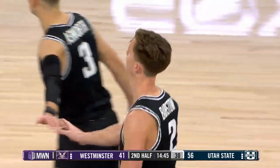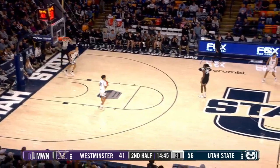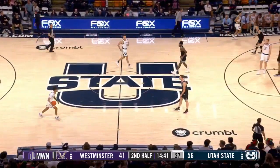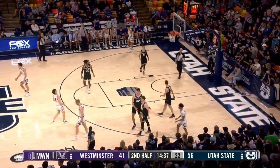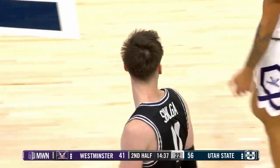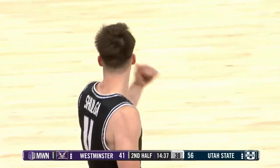So Utah State on the turnover gets the ball right back. It's interesting, you know, Utah State, their largest lead has been 16. Right now they're at 15. It just seems to be hovering there. And neither team can seem to pull it back to single digits for Westminster, but Utah State can't seem to push it to 20 plus. Yep. Offensive foul on an illegal screen, so back-to-back-to-back turnovers. And Utah State will inbound on the far sideline.